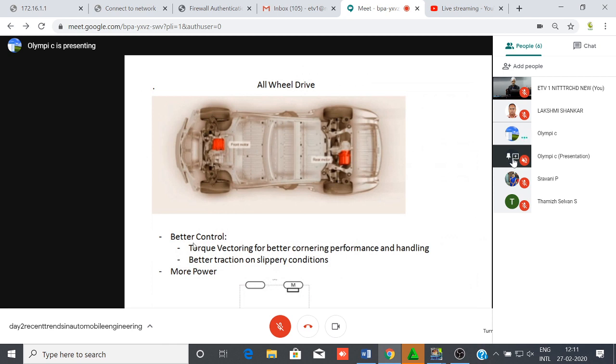So, battery controls are available when we have the motor at both the wheels. This is the advantage actually. When we have the motor at both the wheels, we get battery control, torque vectoring for better cornering performance and handling, better traction on slippery conditions, and more power, if we have independent motors on both the driving wheels. And of course, there is no gearing, so the transmission losses are reduced.